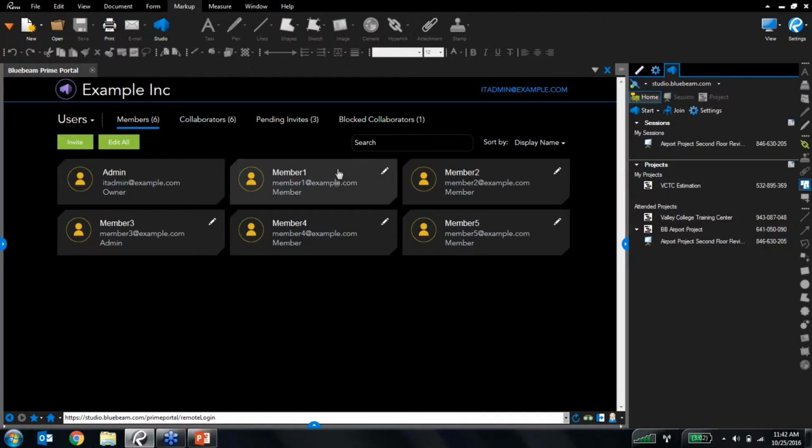Now within here, we can disable a member's account and we can actually take them completely offline. So if you have an employee who leaves your company, you can disable their access to Studio as a whole. We can also just revoke their access to our Studio Prime account. Kick them out of the Studio Prime account and say you've got to do your work on your own. But we can also then set them as an admin. And if we were to set them as an admin, they'd have the same ability to manage users, projects, and sessions that we do as the owner.